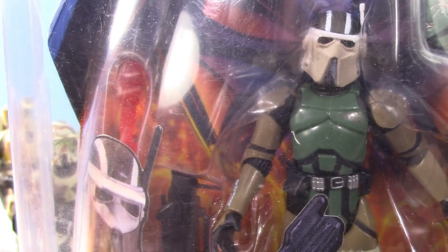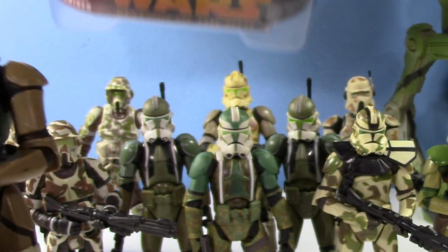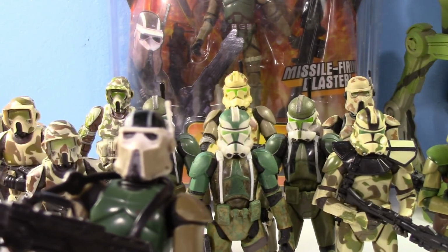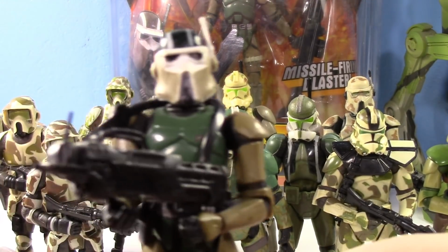I decided to keep this one carded because I didn't really have a use for another ATRT driver loose. And like I said, I looked at it when I was a kid. I'm like, is that a clone? So I kind of wanted to relive that nostalgia with him.